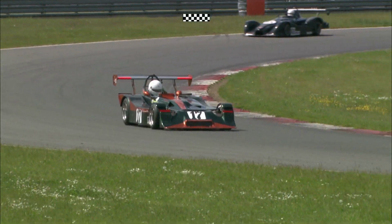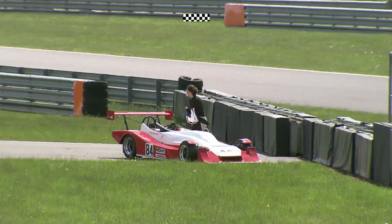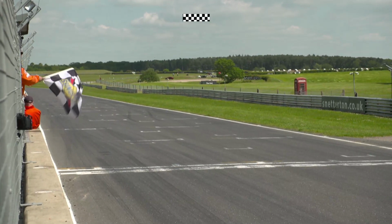Yeah. So well done. Also well done to Alan Cook. That is another class win for him. That's something like his 5th class win of the season. So he's gone very well indeed. So let's just confirm the results.